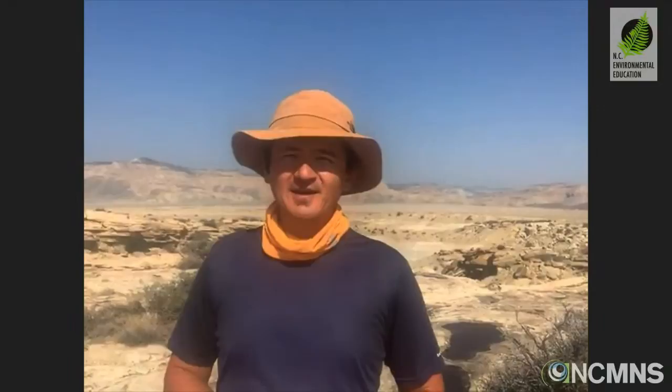Other than that, we've got pieces of turtle. We collected a nearly complete turtle when we first got out here. We got pieces of croc. And then the rest of the team is out trying to find more of anything that we can find from these rocks.